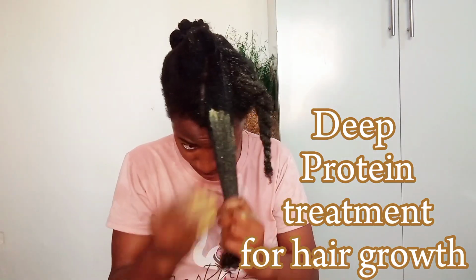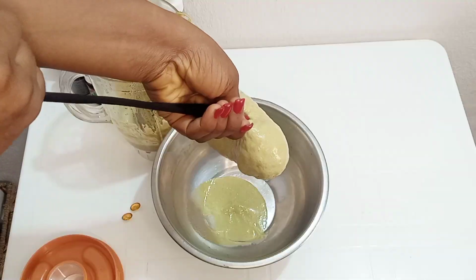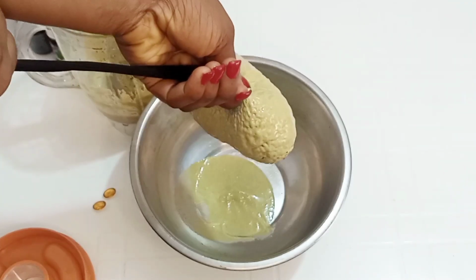Sometimes when you don't use a protein treatment for a very long time, your hair begins to break. And in today's video, I'm going to be showing you all how to make this deep protein treatment that is very effective. This protein treatment can really go a long way to strengthen your hair, prevent hair breakage, and also to grow your hair.